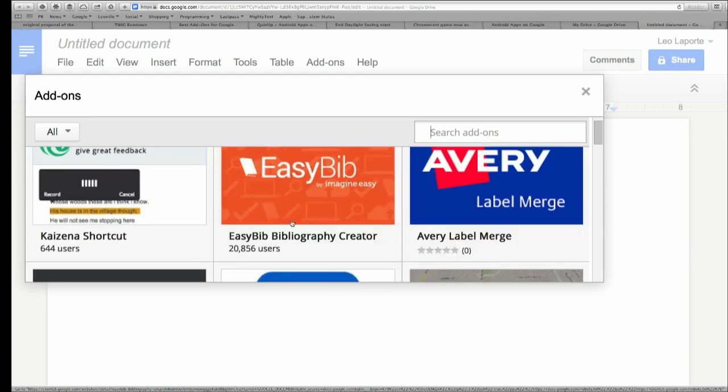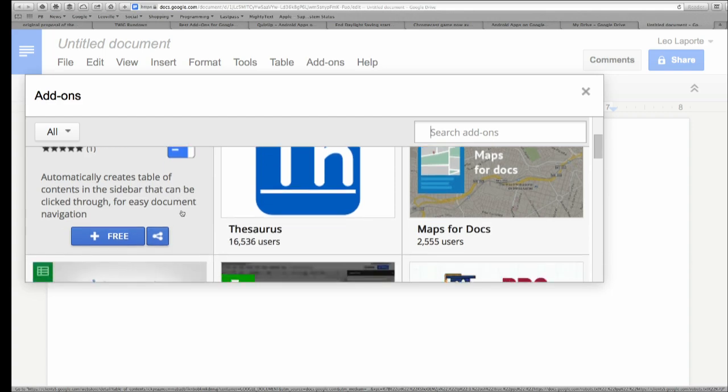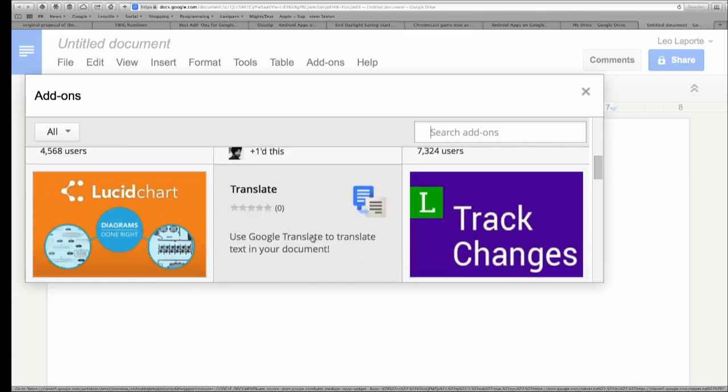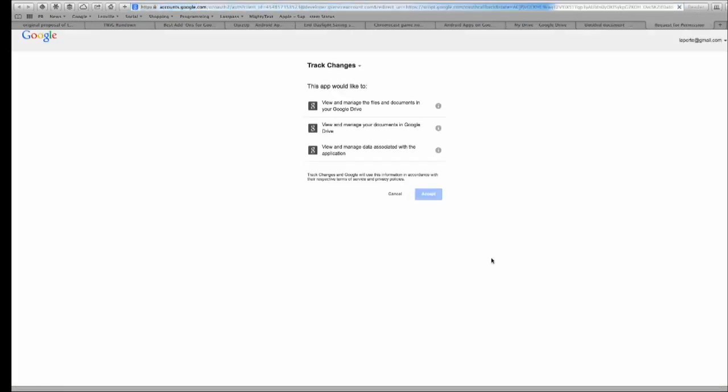Now, are these free, or some of them aren't? Yeah, I think some of these services may be paid for, but I believe these add-ons are free. The fax one, for example, charges you. But this is directly competitive with Word. Track changes is a feature Microsoft Word has had for years, but was always missing for Docs. That's great. There's translate right within Docs.